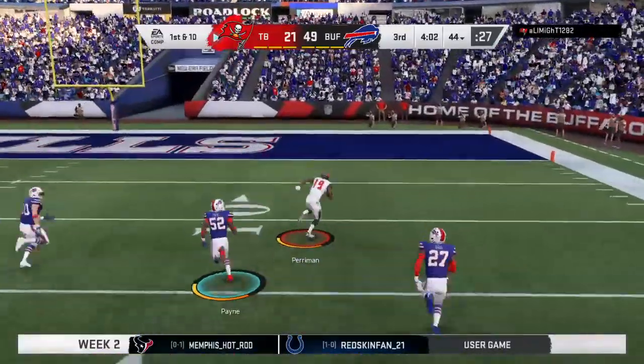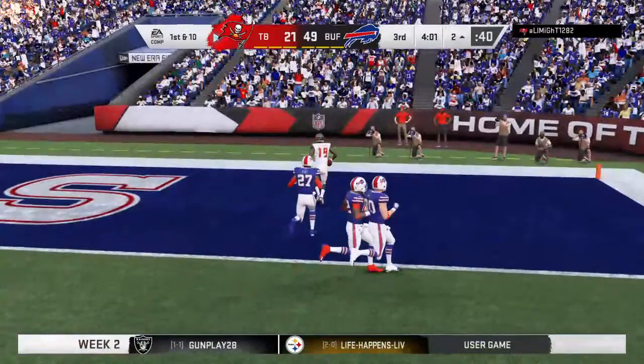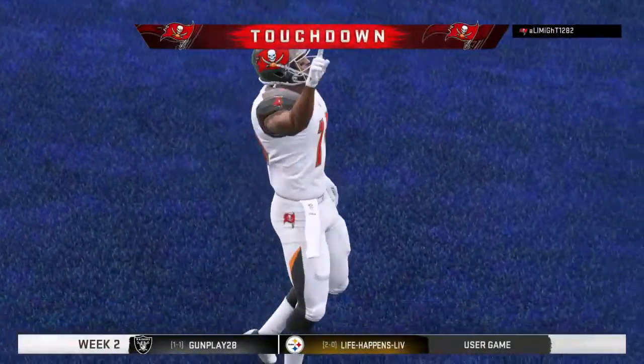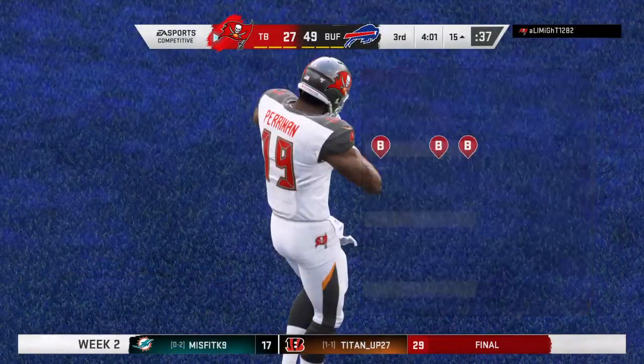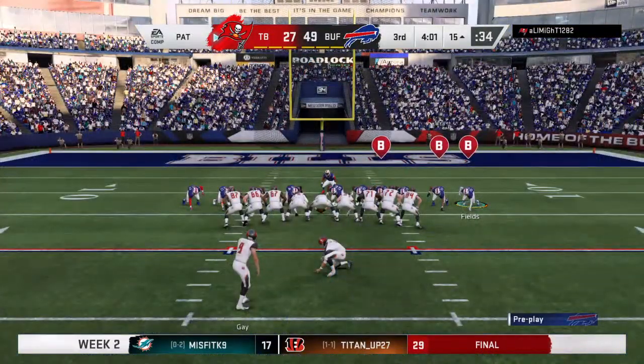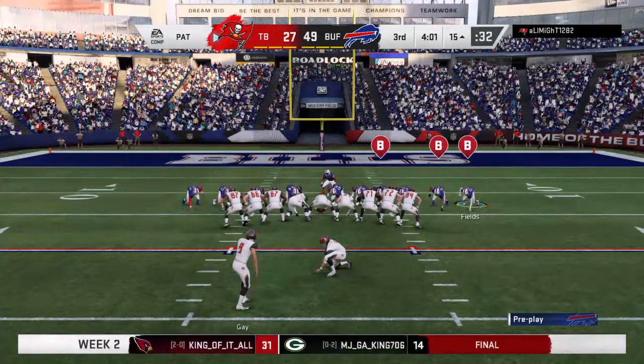It's caught inside the 25. And he's into the end zone. Touchdown, Buccaneers. Breshad Perriman, 56 yards. And the Bucs are able to cut into that deficit now.